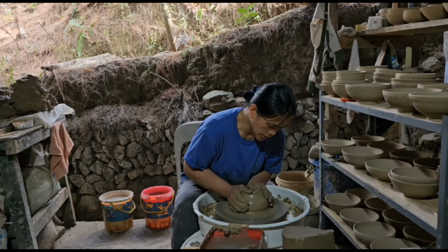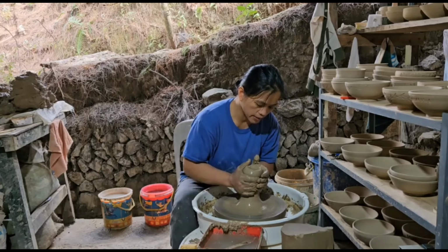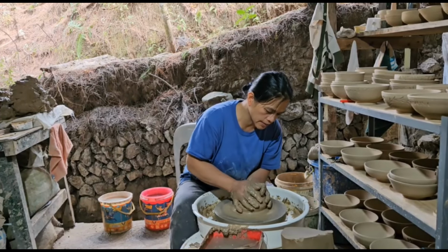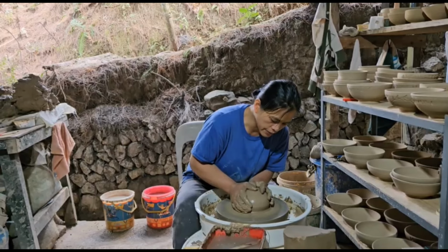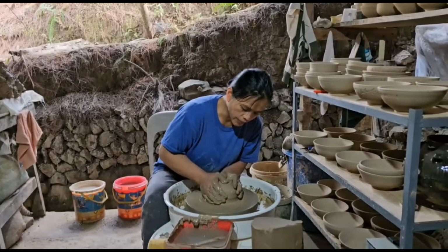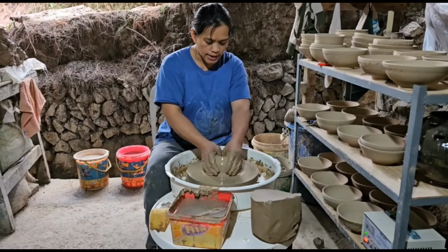Centering the clay with pressure from both of my hands, I have to go with the speed of the wheel. Before we can make any kind of shape we want, may it be a vase, a bowl, or a mug, we have to do the cylinder first, for that's the basic shape. To make that cylinder, we will make a hole here in the middle.